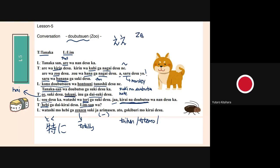We learned, what is 全然熱くないです? It means not hot at all. Totally not hot. So it must end with a negative. Hot becomes not hot at all. Zenzen is totally, must end with a negative. Again, I think it's mentioned at the bottom also. Totally don't like at all.